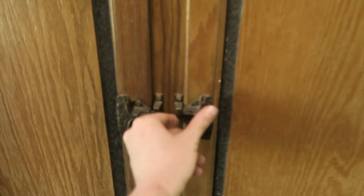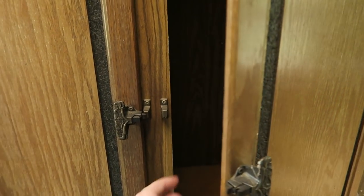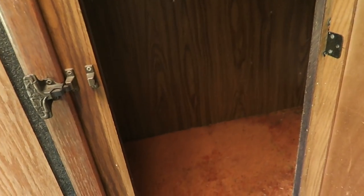This actually was a pretty neat little place. This would be a fun one to travel around in if it was not in such bad condition. A very tiny little shower area there. Got the closet area right here, on the other side of the shower. Completely empty.